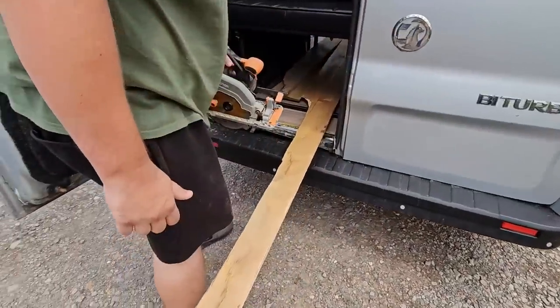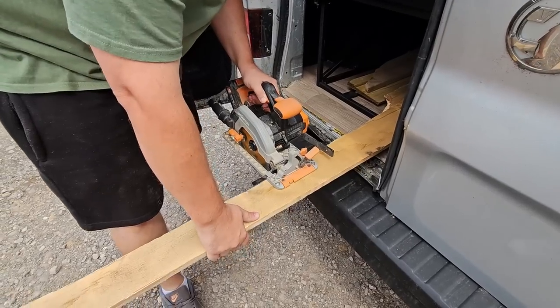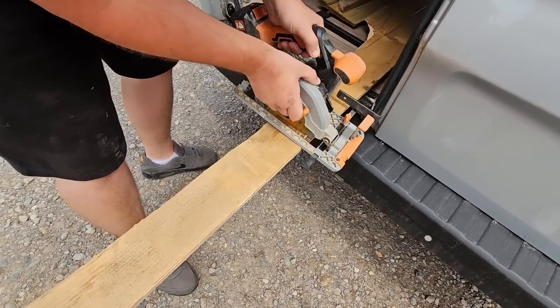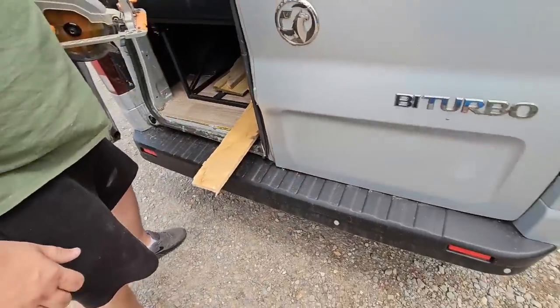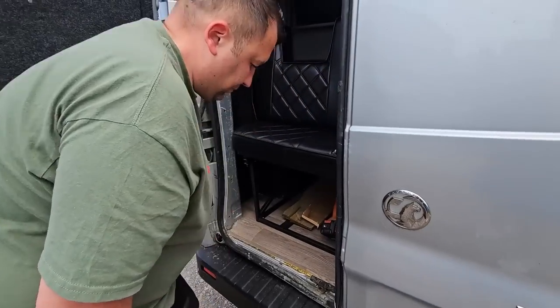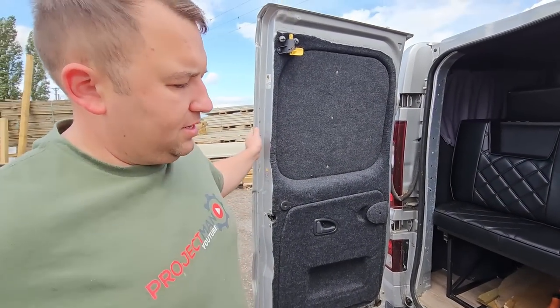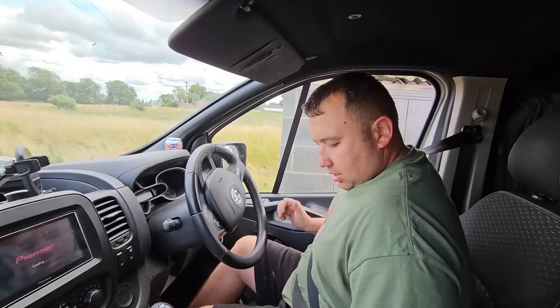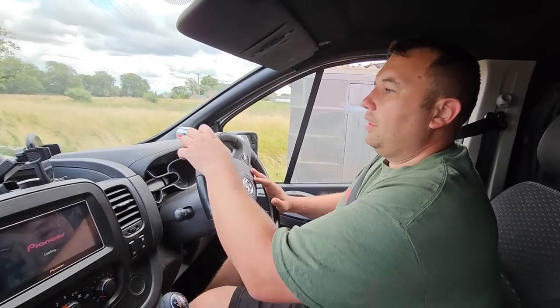Got the old skill saw here, folks. There you go. I'll leave that there. You can have that. A little bonus. All right, that's it then. Time to go back for the hardware, the hinges, and some more screws for fixing to the wall.